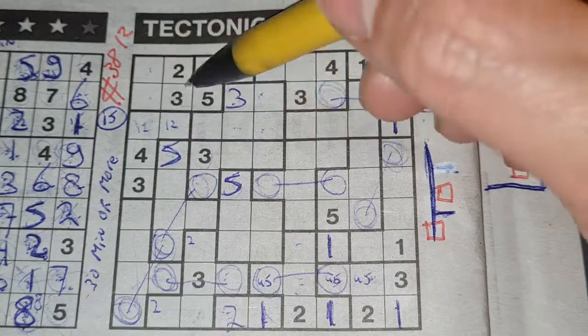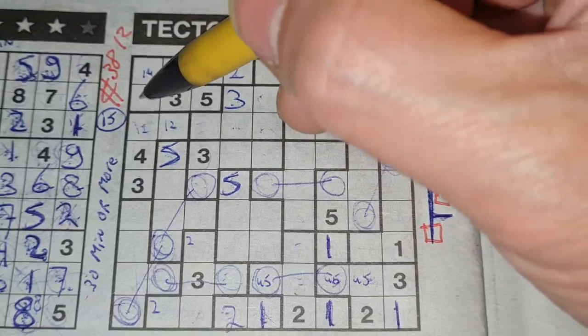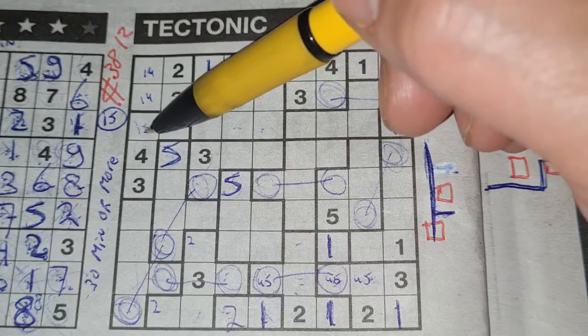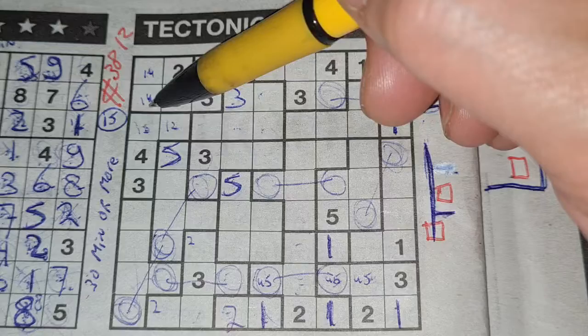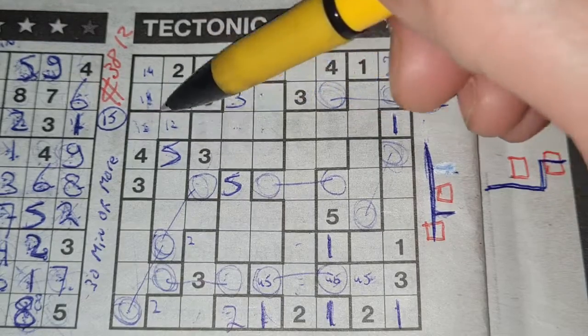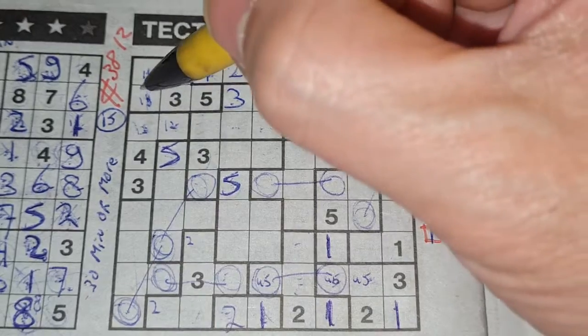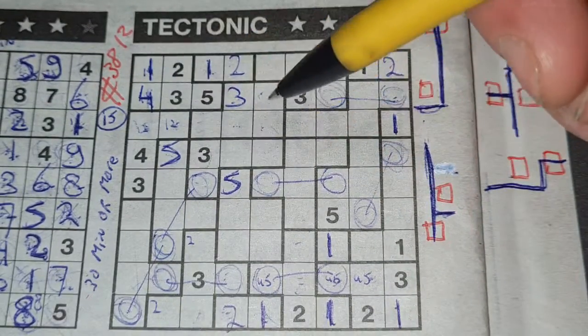2 numbers left in this area for numbers 1 and 4. Let me mark those. 1 and 4. That means that this box. Wait. That box cannot be a 1. If I place a 1 here, I cannot fill any 1 in one of those 2 boxes. So this box cannot be a 1. This box should be a 4. And that box should be a 1. Okay.